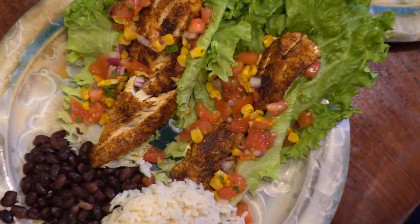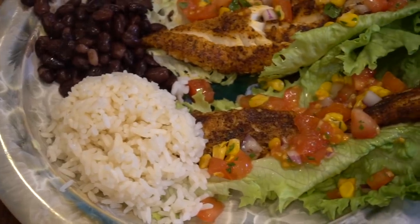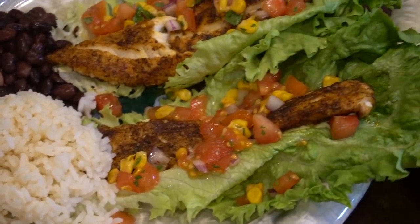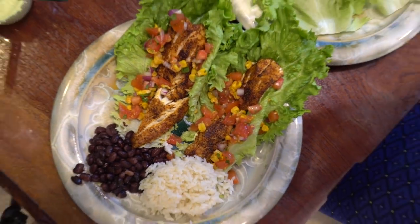Now, how delicious does that look? A pretty simple but delicious recipe. I highly recommend giving these wraps a try and switching up your normal taco routine. I promise you won't regret it.